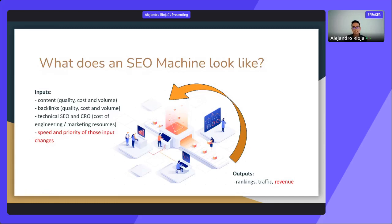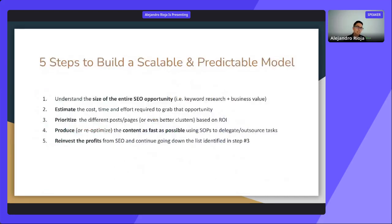And we can create this machine in 5 simple steps. So the first step to do this is to understand the entire size of the SEO opportunity. That means doing a keyword research and attaching a business value to it. And I'll explain that in a little bit. Next, we want to estimate the costs, time, and effort required to grab that opportunity. Next, we want to prioritize the different blog posts and pages based on ROI. Next, we want to produce that content as fast as possible using SOPs and different tools like Outranking, ClearScope to delegate and outsource the task. And lastly, so that it becomes a self-sustaining model, we want to reinvest the profits, that traffic, that authority back into the model so that we can continue growing and continue going down the list we identified in step number 3.